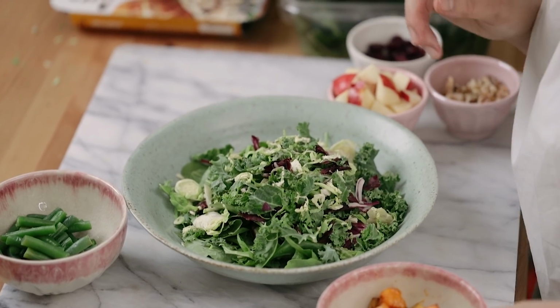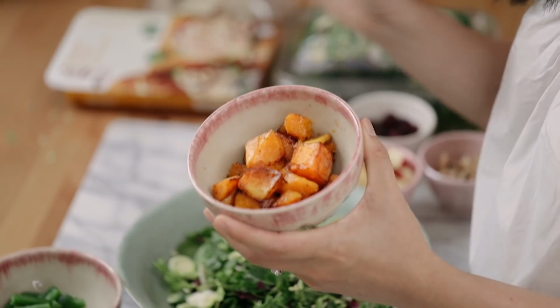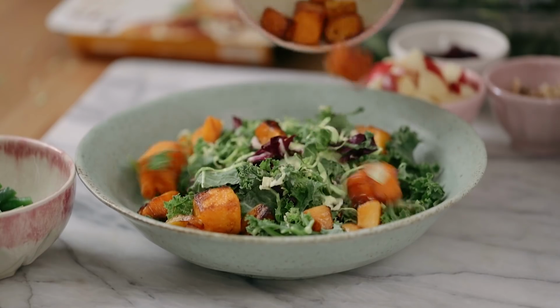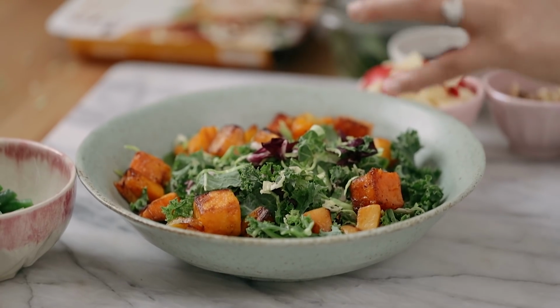Next, it's time to layer. I have the butternut squash that I've roasted. Look how beautiful it is. All I did was add a little bit of olive oil, salt and pepper, and then just roast it for like 15 minutes at 400 degrees. It's already looking really pretty with that pop of orange.